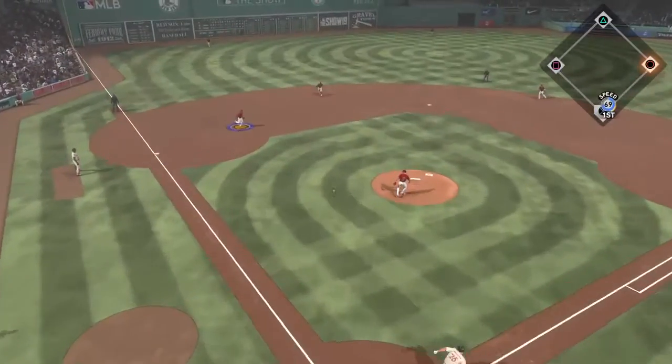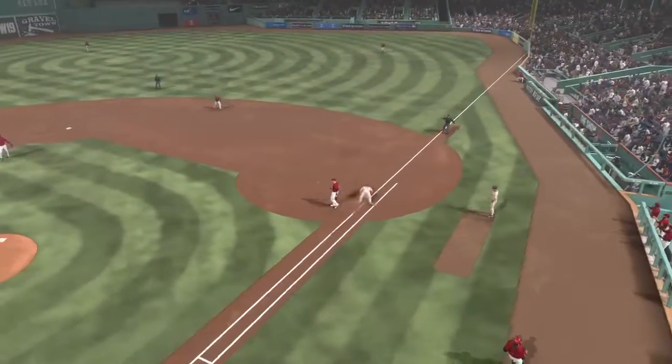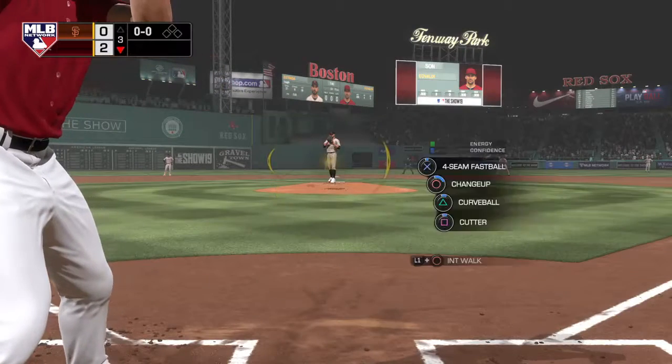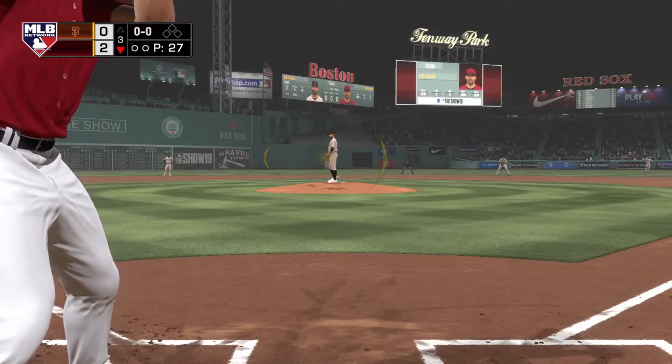A bouncer to the left side. Devers has it. And the off-balance throw gets him as he takes away a hit. So striding forward now, Nate Eovaldi. He'll get us going in the home half of inning number 3.